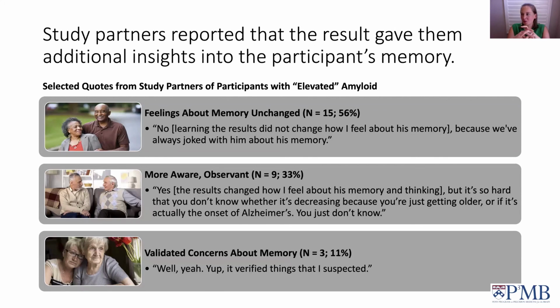Study partners also talked about how this had given them additional insights into the participants' memory. About half said that their feelings about the participants' memory were unchanged, although as this quote illustrates, these are people who already had been joking about memory or having some memory complaints all along. Then some people talked about being more aware or more observant.